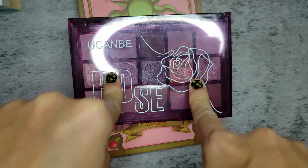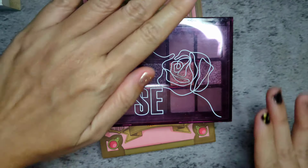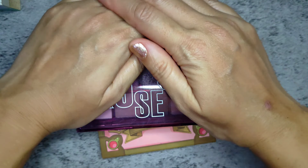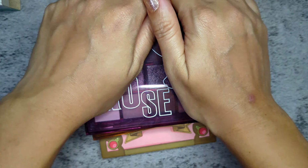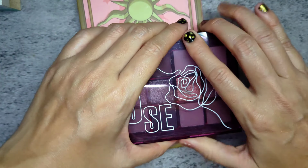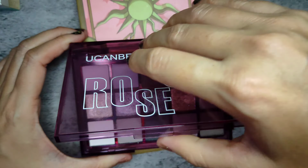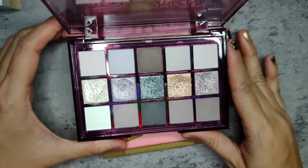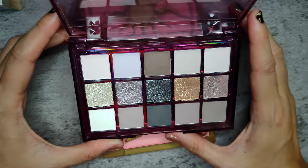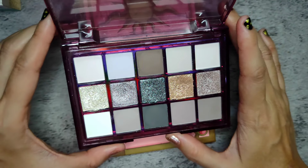So the next palette in here, I'm covering this one because I don't want to blind you guys with the reflection of my ring light. So this one is the Rose palette. This is a cool toned eyeshadow palette that contains mostly light mauves.